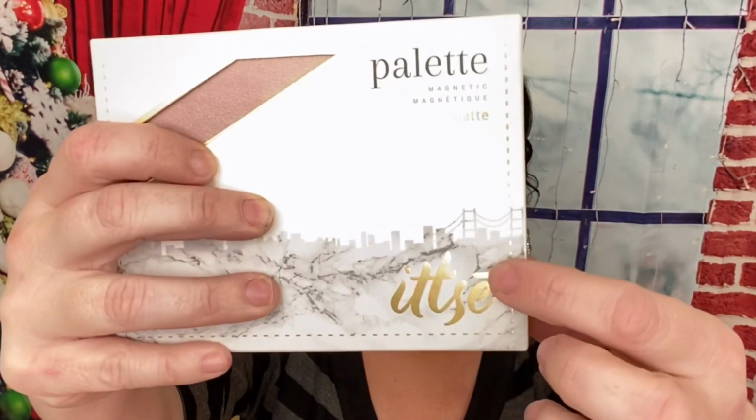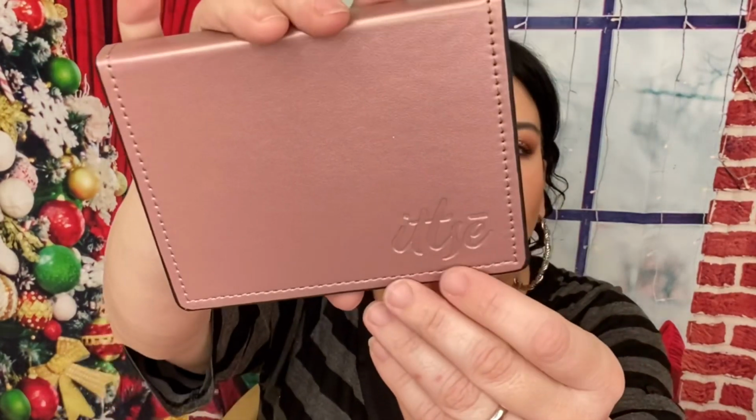Ooh, then we have a palette here from IPSY, I believe, because it has that little line over the E. All right, love getting palettes. Ooh, this reminds me of the Natasha Denona. Look, guys, that is just what their packaging looks like. Let's see. Stop it. Okay. So it has the packaging like the magnets right here, just like a Natasha Denona.